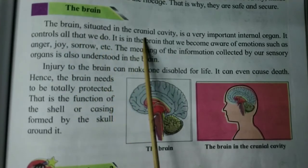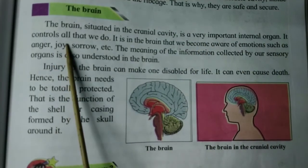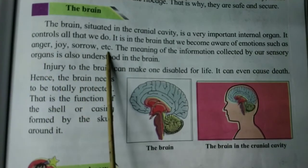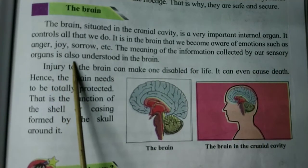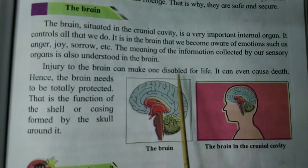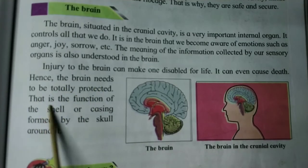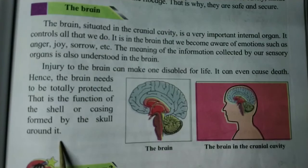The brain is situated in the cranial cavity. It is a very important internal organ. It controls all that we do. It is in the brain that we become aware of emotions such as anger, joy, sorrow, etc. The meaning of the information collected by our sensory organs is also understood in the brain. Injury to the brain can make one disabled for life. It can even cause death. Hence, the brain needs to be totally protected. That is the function of the shell or casing formed by the skull around it.